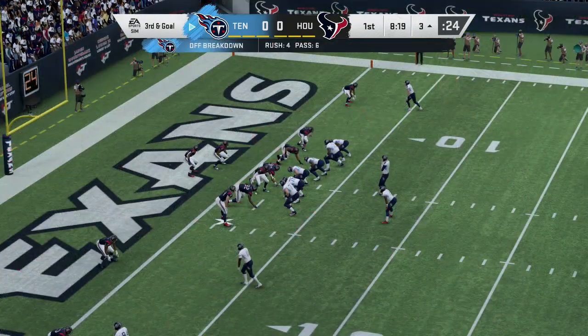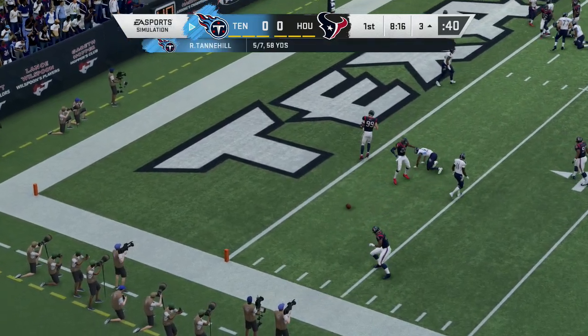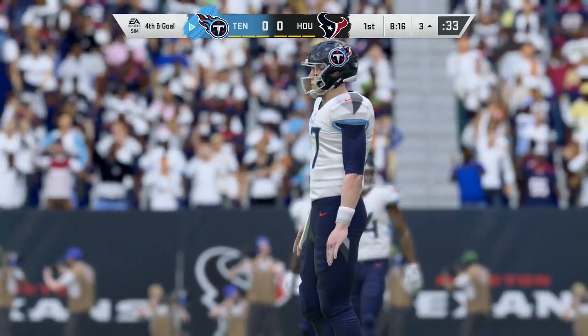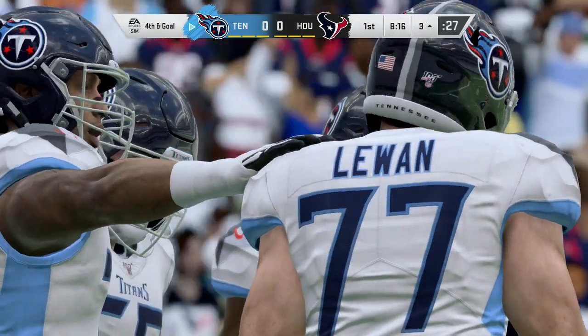3rd down and goal now, and this Houston defense not backing down. They'll look for one more stop. And that is incomplete. So it's been a long drive. They've held the ball for quite a while. Now what do you do here? Well, to me, at this stage after this drive, this close to the goal line, 3 points would be a letdown. I'm going for it here.